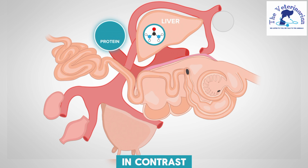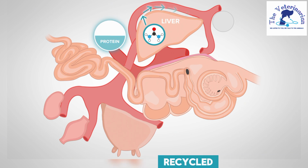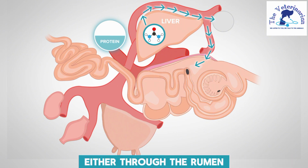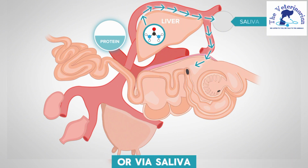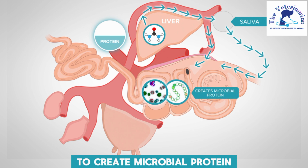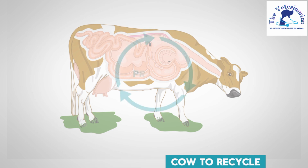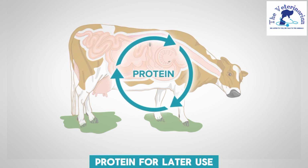In contrast, if the dietary protein is less than what the cow needs, then the urea is recycled back to the rumen, either through the rumen wall or via saliva, and is then used by the microbes to create microbial protein. Generally, this process is well regulated and allows the dairy cow to recycle protein for later use.